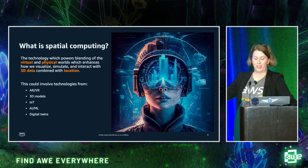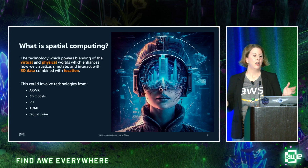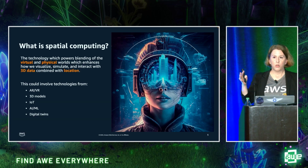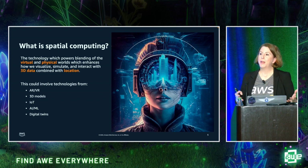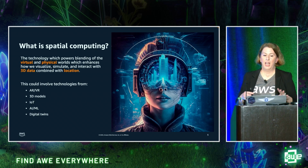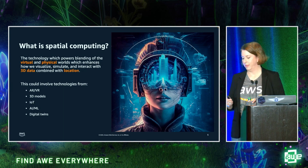So what the video says is that we believe, AWS believes, spatial computing is the technology that powers the blending of the virtual world and the physical world. And what it is, it combines 3D data with location. And in practice, there's a number of technologies that feed into spatial computing.